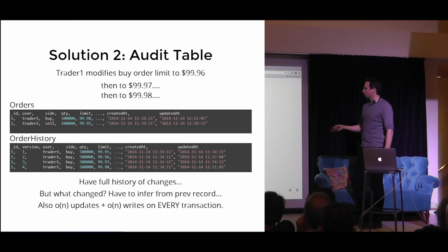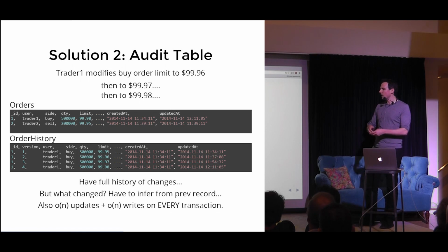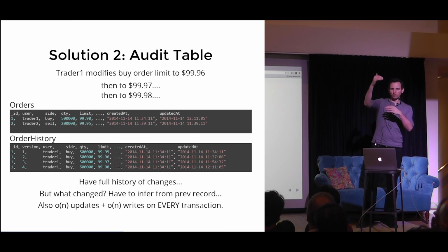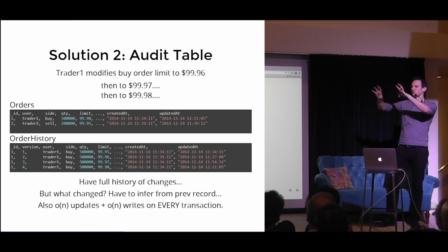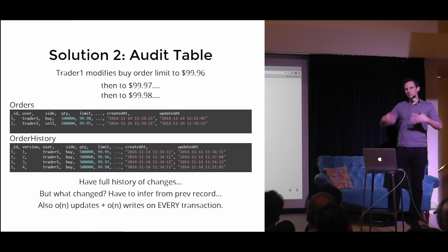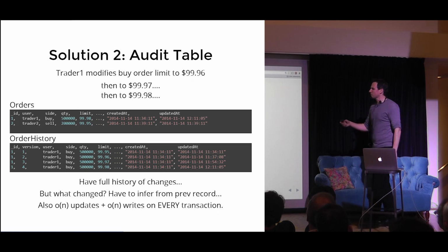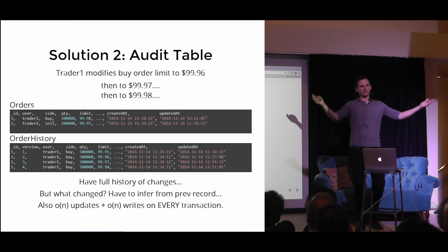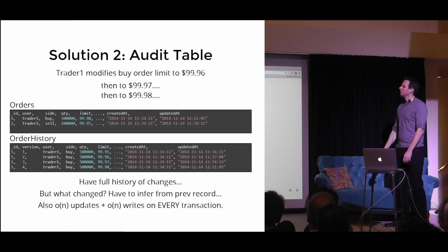The real issue is that I see that the order has changed from 95 to 96, but if I'm writing code to find that, I have to do this look ahead, look back logic: go back one version, go up two versions, where am I? And that's just orders. What if I want to glue in trades and try to splice the times? It's a mess. Not to mention I've now doubled the writes to my database. Every time I update the order, I have a second one. So this precious resource that we don't want to abuse is getting kicked around.